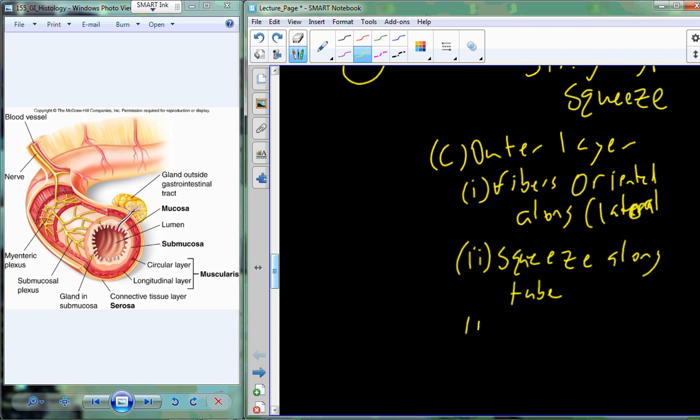And give a massaging type squeeze. So they're going to have more of a massaging type squeeze rather than a reduction in diameter.